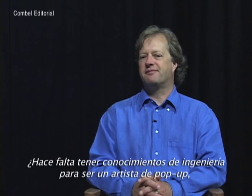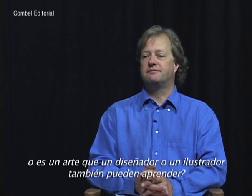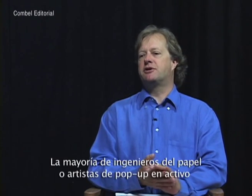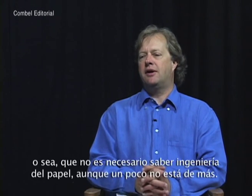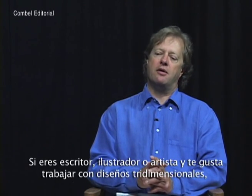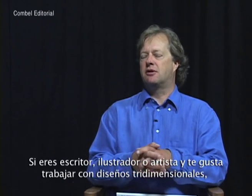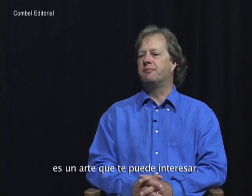Is it necessary to know engineering to be a pop-up artist, or can someone trained as a designer or an illustrator learn the art of pop-up? Well, most paper engineers, pop-up artists that I know that are working today probably started as illustrators and designers. So I don't think it's necessary to know engineering, although some engineering wouldn't hurt. The one thing I do know is that if you are an author or an illustrator or an artist and you enjoy also building and working with three-dimensional designs, then this might be something that you could be interested in.